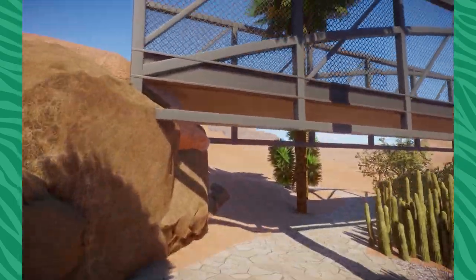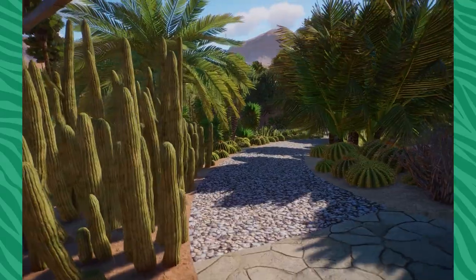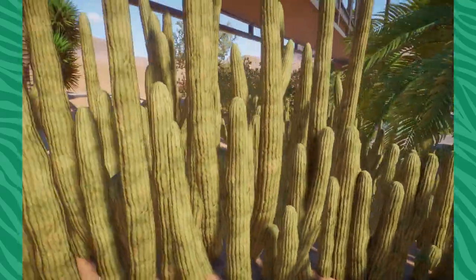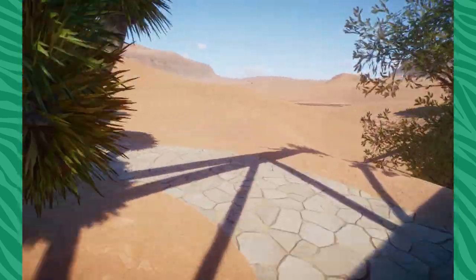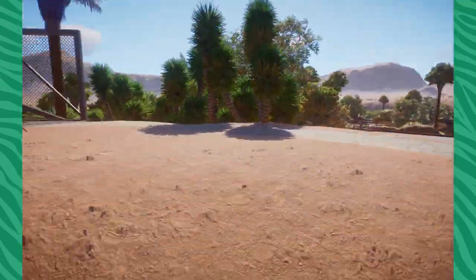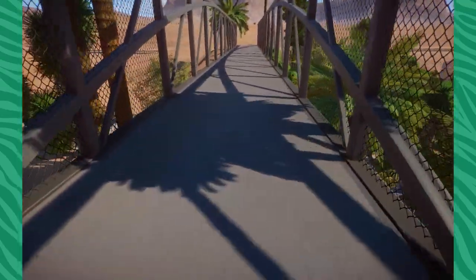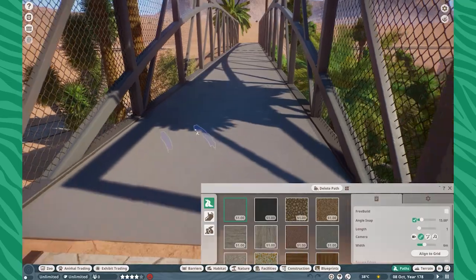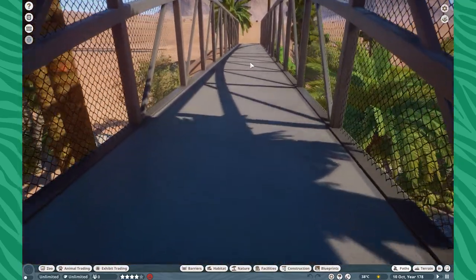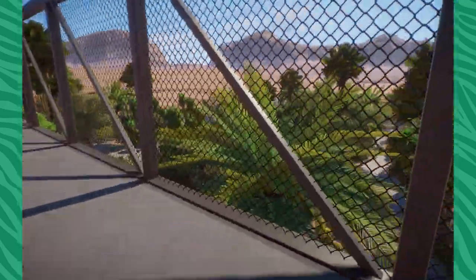And he actually included this little part back here too. That's just a cactus garden down here. Looks super awesome. Just the way he's able to manage these plants is incredible. But let's pop up over here because this is incredible. Check this out. He included a walking bridge. And I'm not sure, is it traversable? Okay, I don't think it is. But I think I might be able to find a way to make it traversable in the future.